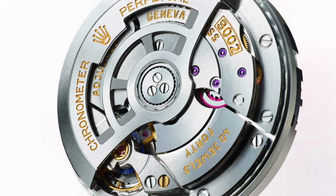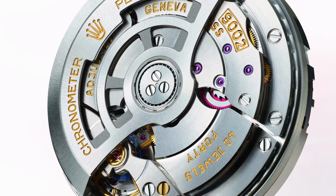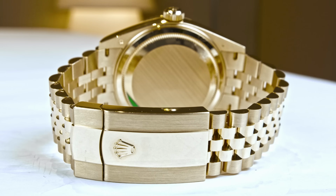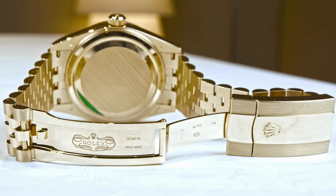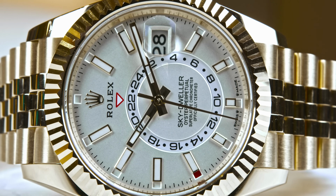When Rolex sends the movement to COSC to be certified, they are certified from -4 to +6 seconds, but Rolex improves the quality internally to -2 +2 seconds, and Rolex is testing every single watch in an internal test, and this guarantees what is written on the dial, superlative chronometer. So the watches are all official chronometer certified by the official chronometer testing institution of Switzerland, but the superlative chronometer writing on the dial comes from an internal test done by Rolex.